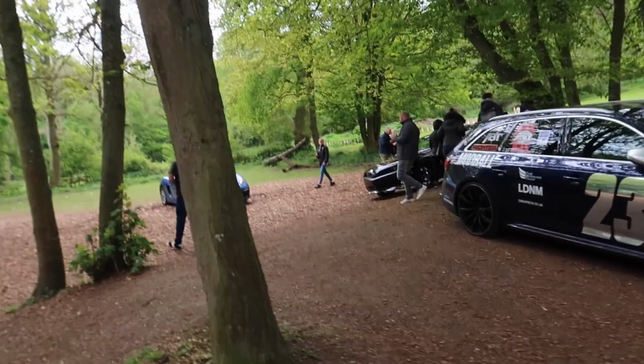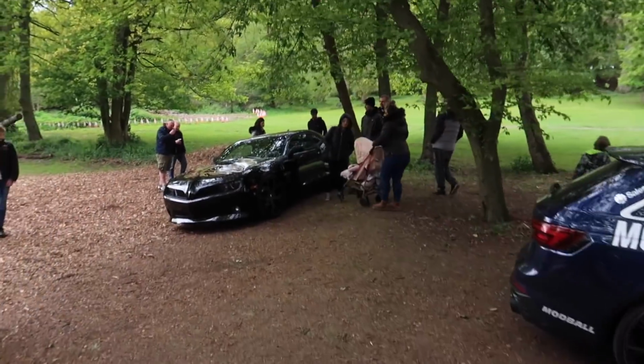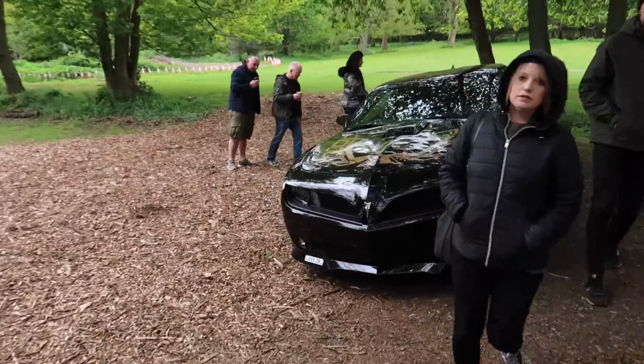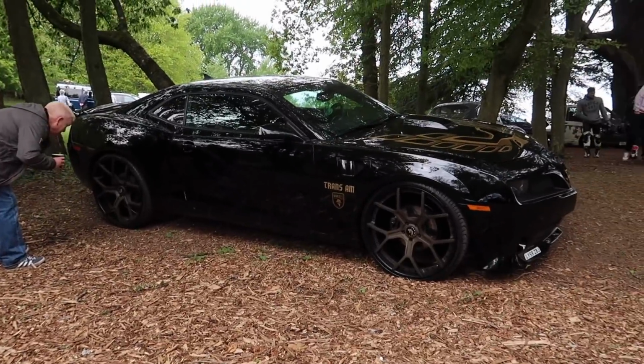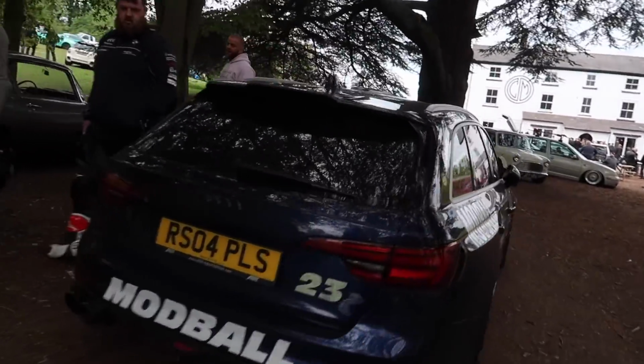And oh, flipping out, look at that. What on earth is that? Is that a Trans Am? That's just a beast. Look at that thing. Wow. Now look at the size of the wheels on this. That's insane. Modball. Car number 23, RS4.